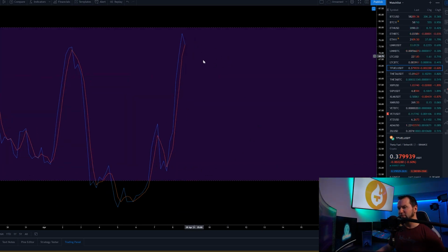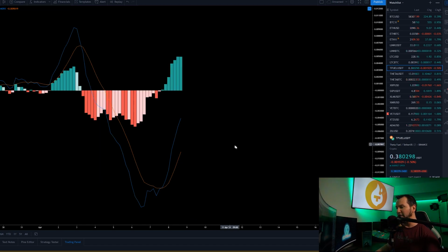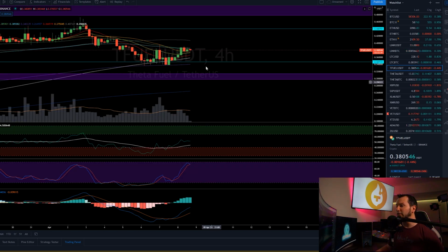Stochastics are trying to cross to the downside. No death sentence, just a 4-hour chart, nothing to be worried about on the overall greater macro range. And down here on the MACD, we do see that the moving averages are working their way back up to the zero read of the y-axis, and we do see quite a bit of positive momentum coming in here. So that's overall looking good.